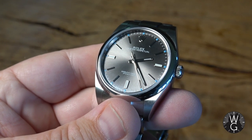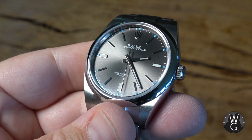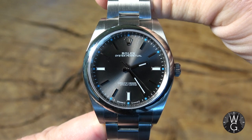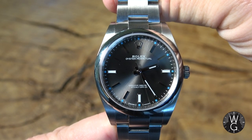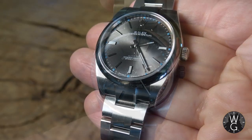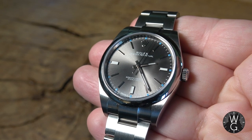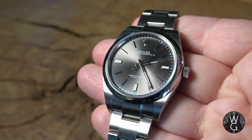This is reference 114300. It's a 39mm steel watch. The dial is this beautiful dark grey rhodium, and it's got blue hour markers. It is one of the classiest watches you can buy. And now that it's been discontinued by Rolex, you can only buy it secondhand. I had to rush out, and wouldn't you know it, my good friend Alex at AJW Watches managed to secure one for me.